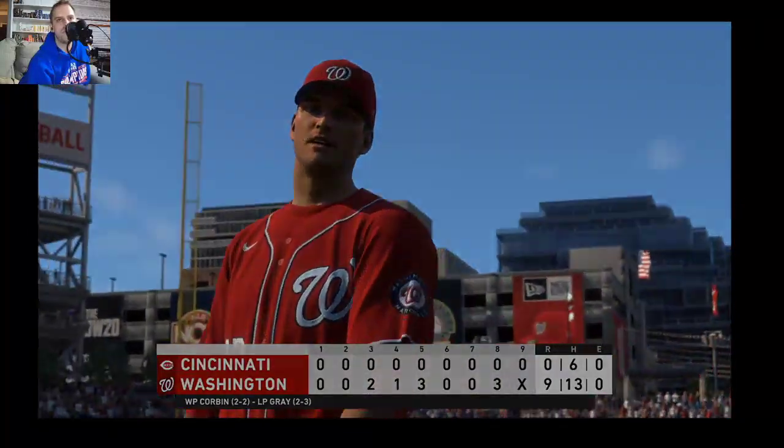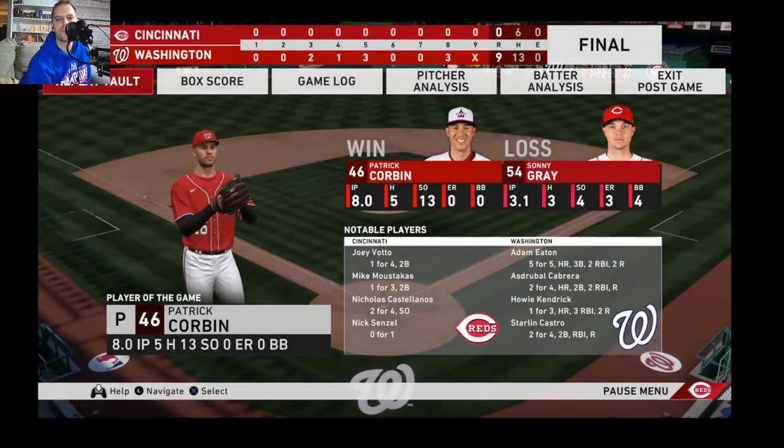But this one's a bad one, folks. It was all Nationals by the final score 9-0. Corbin was your winner today as he went 8 innings. Only gave up the 5 hits and had the big 13 strikeouts. Gave up no runs, didn't walk anybody either. Loss goes to Sonny Gray as he went only 3 1/3, gave up the 3 hits and 3 earned runs. He had the 4 strikeouts, but also was very wild with the 4 base on balls.